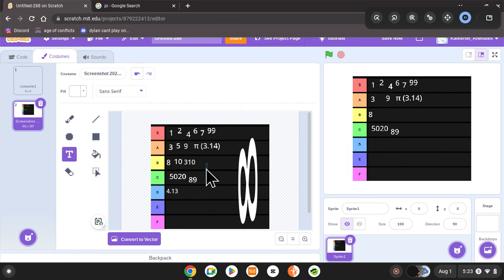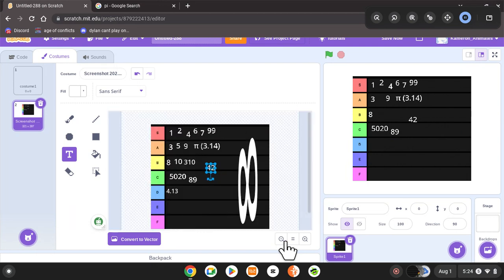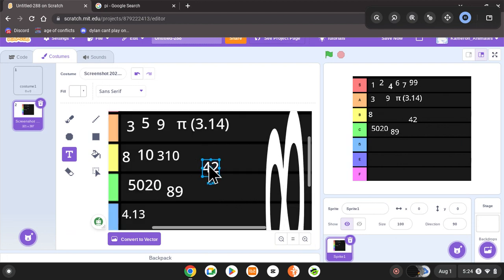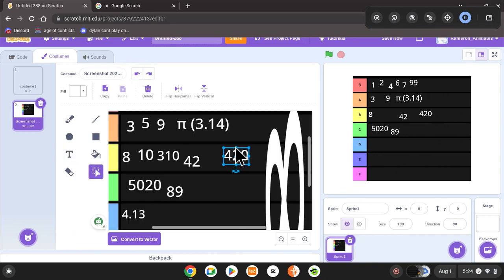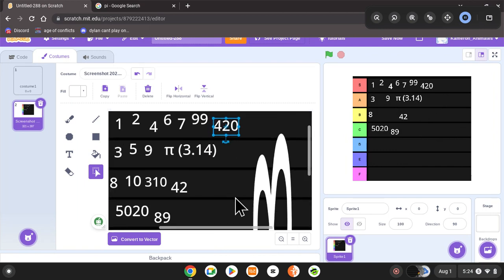And now we have 42. A lot of people might not know what they think the meaning of life is, but whatever the meaning of life is, I don't think it's 42. So, 42, B tier. But if I add a zero to that, we got 420, which, honestly, pretty cool number. So, 420 is S tier.